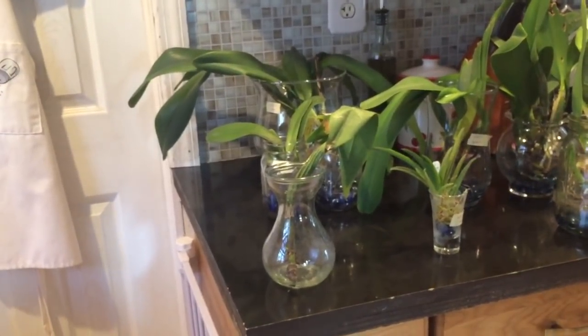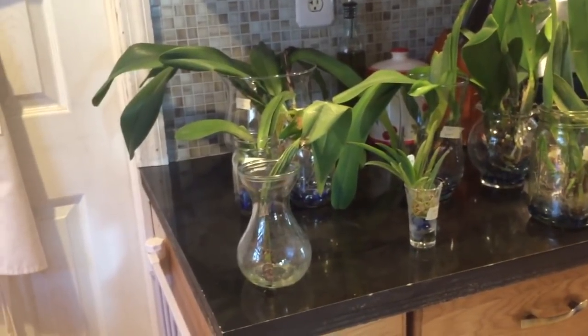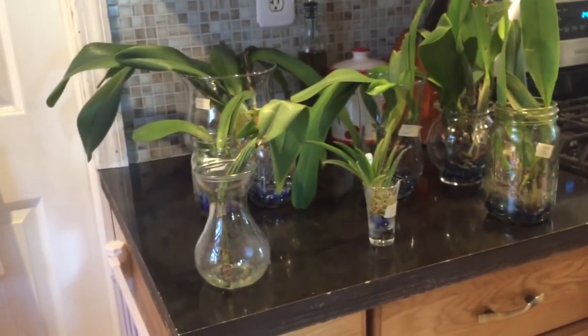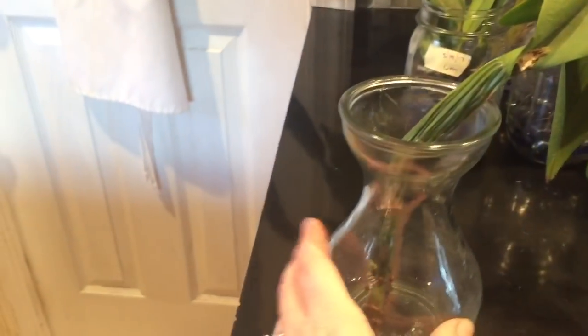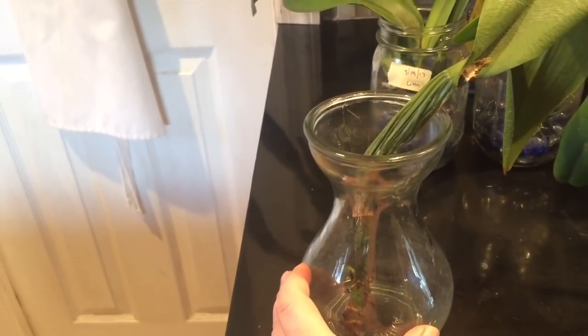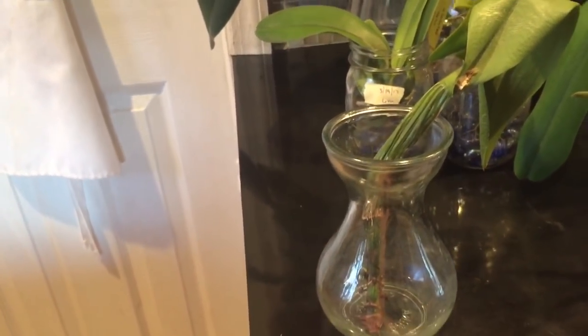Sometimes you see an orchid and you think there's no hope and you just toss it. But, you know, if you're willing to put in the time and effort, these orchids really bounce back. For example, this particular one, this is a piece of my Alyssa Nehemi, I believe it's called.